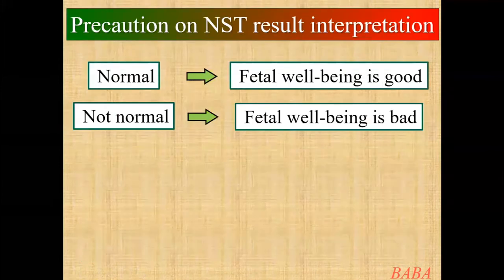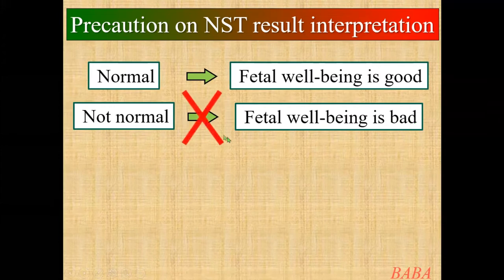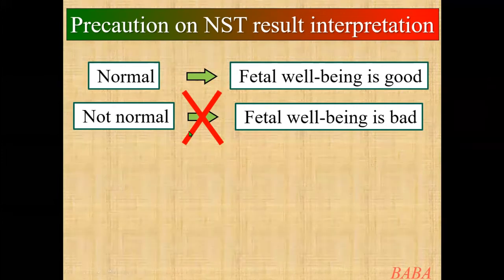Precaution of NST result interpretation. The result of NST is normal. Then fetal well-being is good. That is true. The result of NST is not normal. A few of the four conditions for normal fetal heart rate are not met. Then fetal well-being is bad. No, it is not true. Actually, some of them are good and some of them are bad, but you cannot distinguish them exactly.